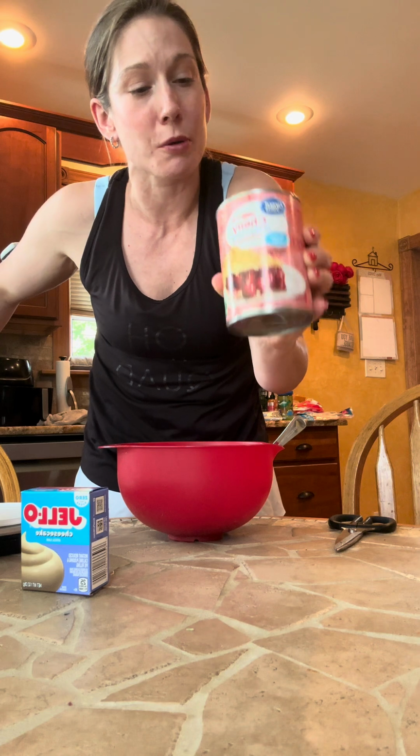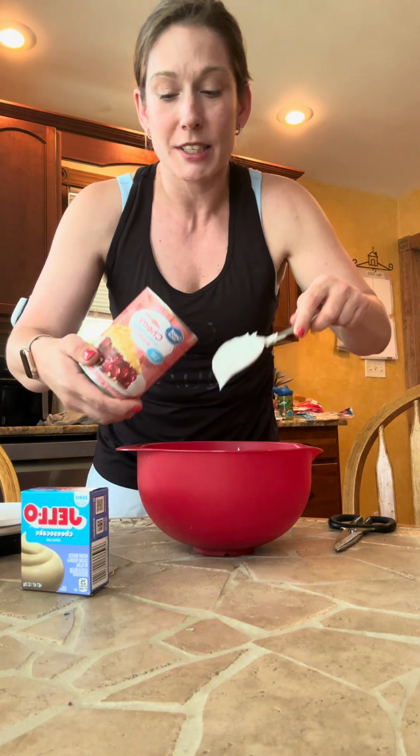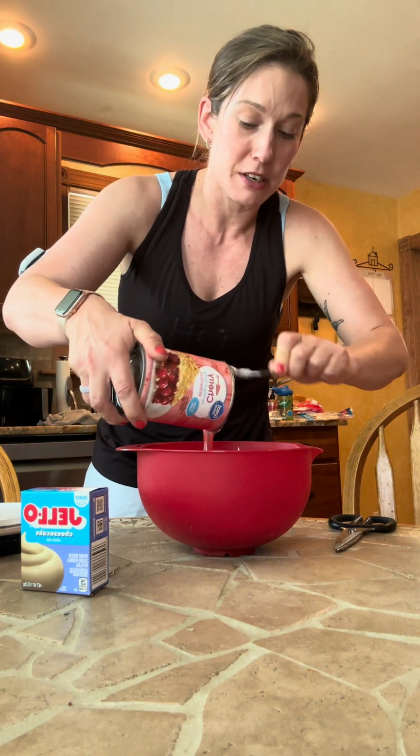Yes, this does have red number 40, so don't be triggered by it. It's delicious. I have a hard time with diabetic things sometimes because I understand that diet things aren't always the best. I know they add ingredients in there that are not always the healthiest. However, I can't have sugar. So I'm willing to deal with some things so I can enjoy life. So I'm going to take this whole jar and dump that right on in there.